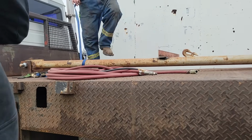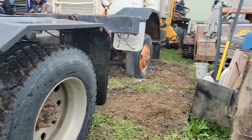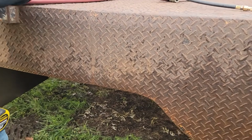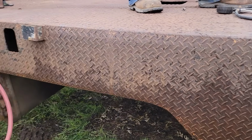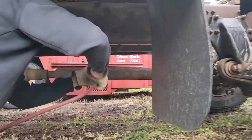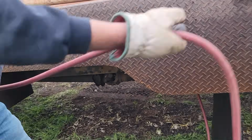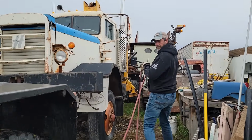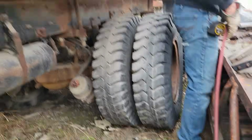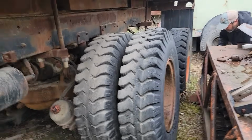But we'll try and get that mounted too. So we'll get it held in place. Mark where the holes are. And then this will get that put in that air tank. And we'll see if we can air up the whole truck after. Let's see if this will reach to the back. Yeah, we can get right to the back here. Don't know about the other side, but we can get to this one.